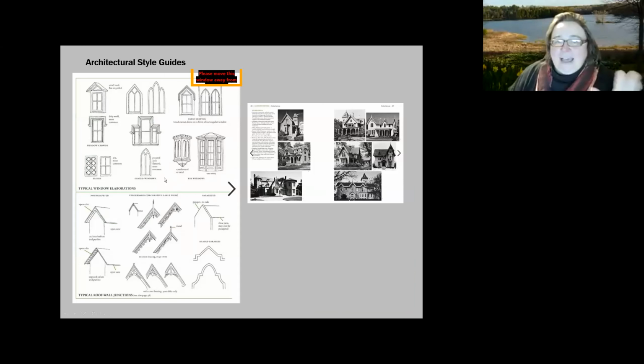Also in the style guide, it talks a little bit about the different types of features, and then it will give you some examples of different houses across the country that were done in that style, which can help you as you're looking at your property.